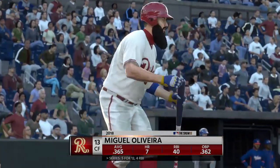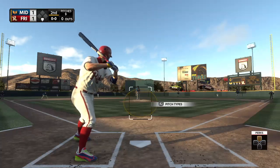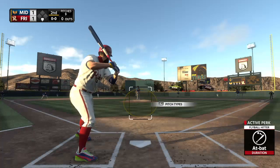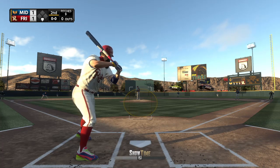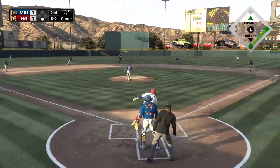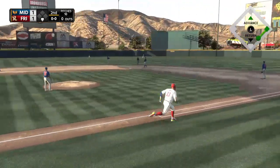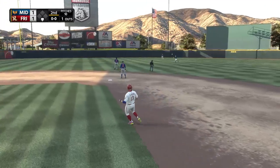Leading off for Frisco. Now at the plate, Miguel Oliveros, as he'll get his first opportunity in this one. First pitch of the at-bat on its way. Hit in the air to center field. McNeil has it in his tracks, and he hauls it in for the first out of the inning.